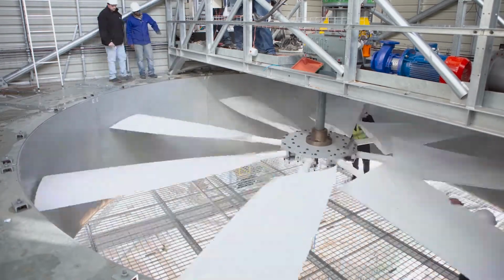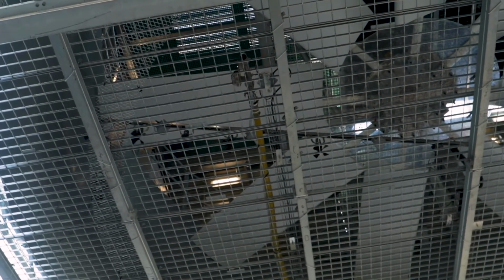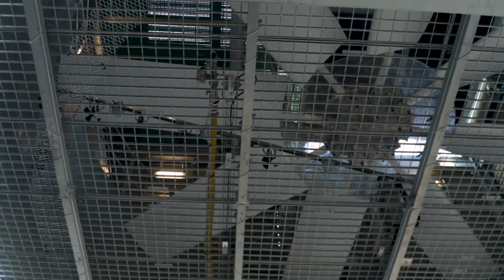We don't engage in catalog engineering. We design or optimize the aerodynamic design of our fans for a specific duty point. That is very unique in the market. The rest of the market, you pick a fan off a catalog, but we design a fan specifically for your application.